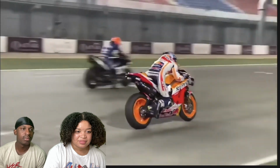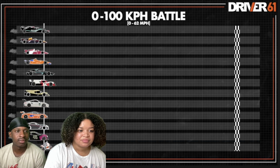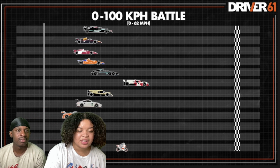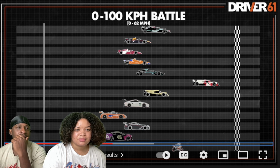Another key factor is power to weight, and this is why you see the MotoGP bike doing well. It doesn't get a great start due to reduced traction, but it does have a better power to weight ratio than anything. So the motorcycle is second.